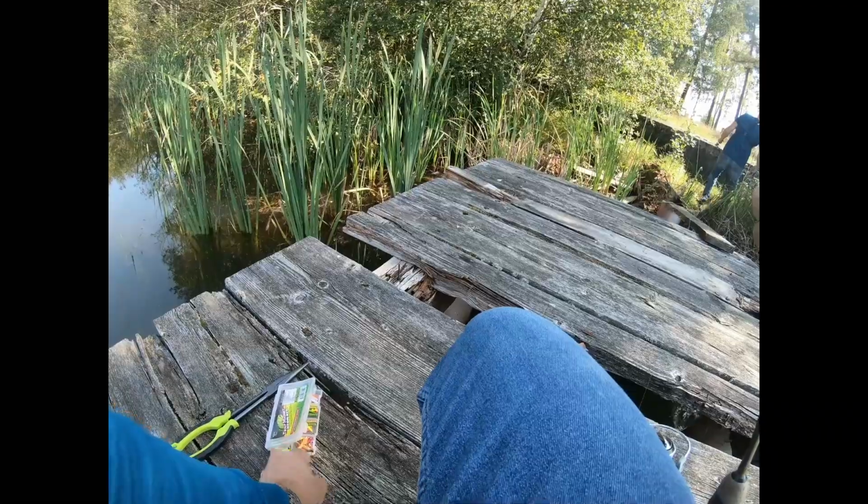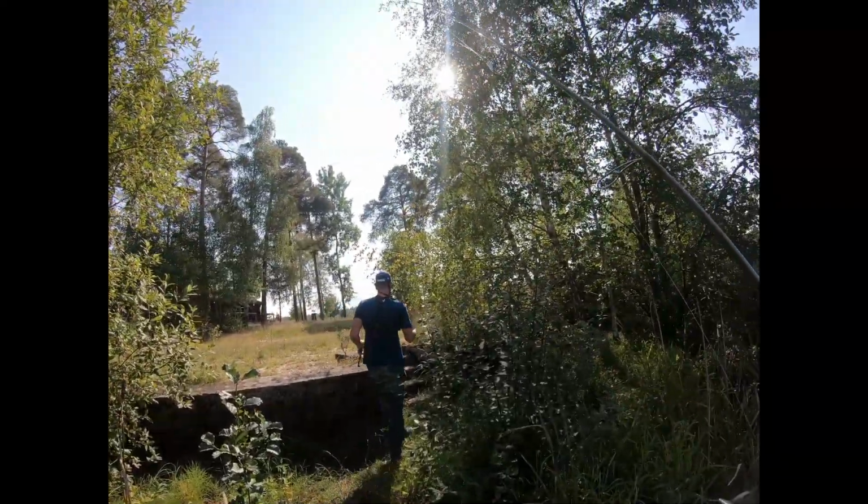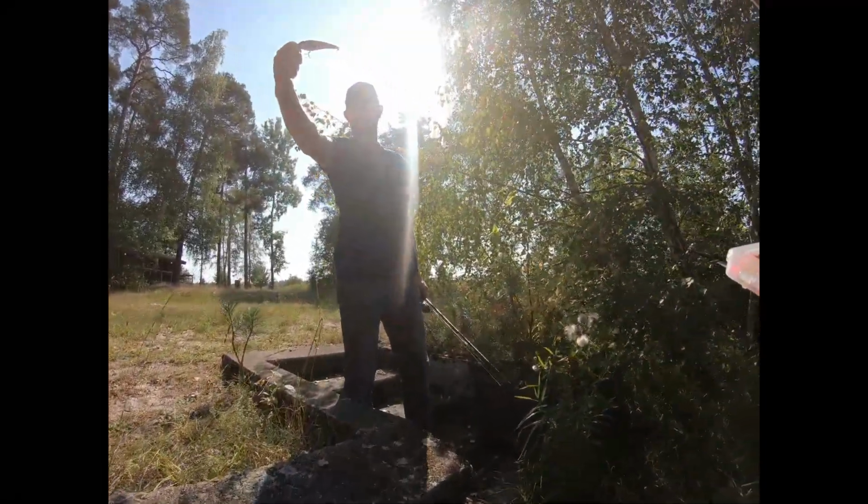Cool, this thing hasn't degraded at all. All summer long it's been sitting out there. I know 100% it's mine because the back hook, I replaced them all.